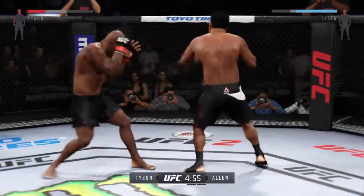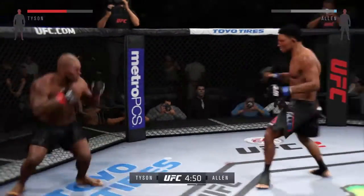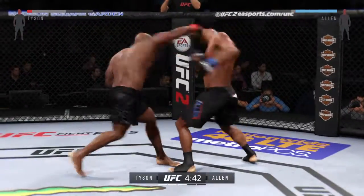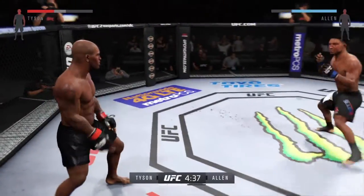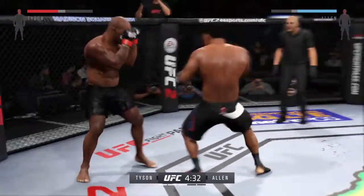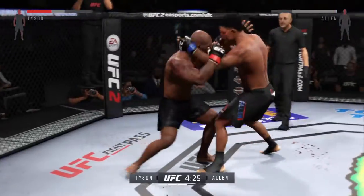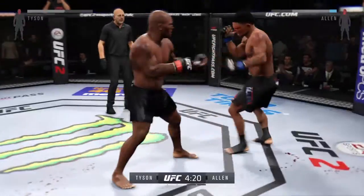As this battle continues, the champion continues to showcase his skills. He continues to show us why he has a UFC belt. He's been the better fighter thus far, but we've got a long way to go. That's a hard uppercut. Big straight punch. Alex's face is a mess. That cut on his cheek continues to get worse. Huge knee to the head.